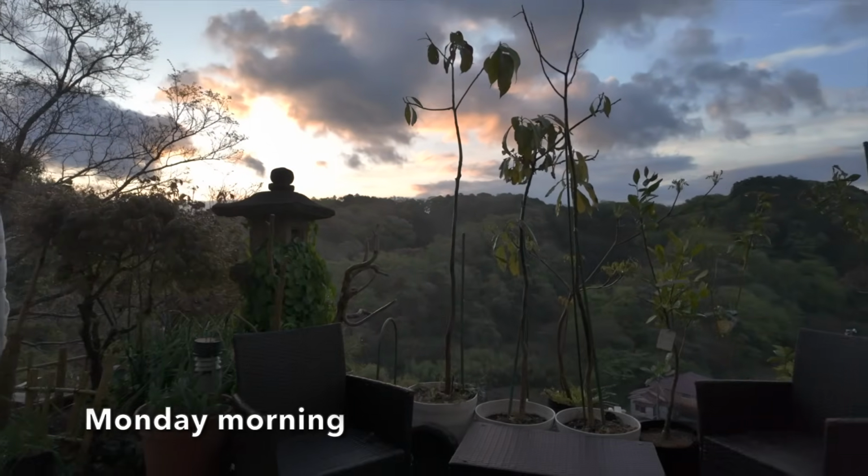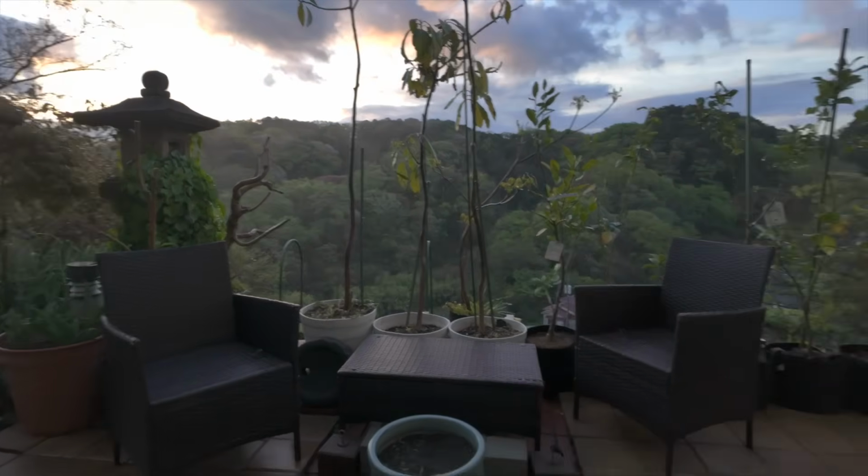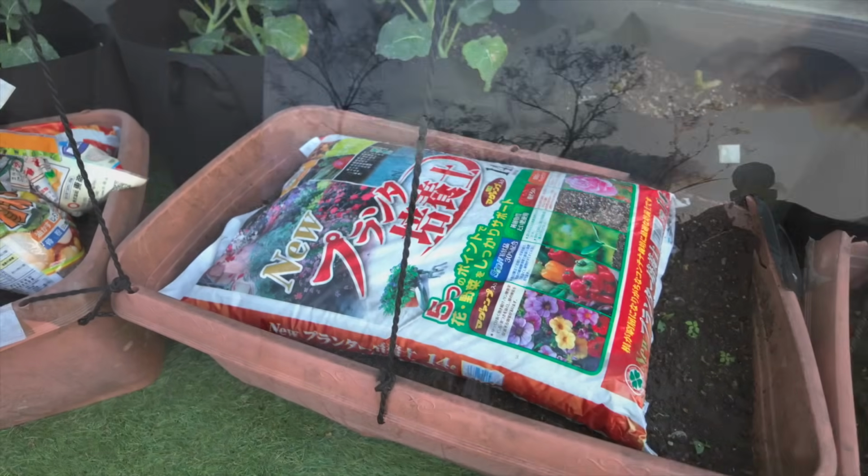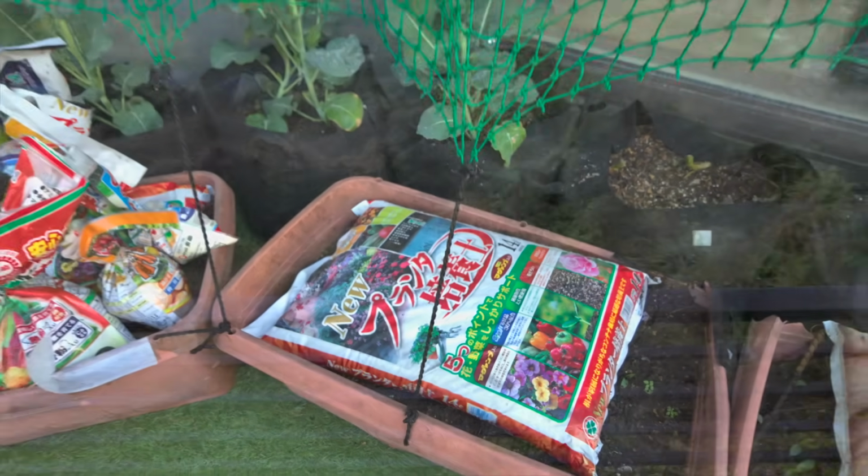It's Monday morning and things are looking pretty good. Here are my strawberries. They're looking okay. Yeah, we had a lot of rain yesterday, so things are quite wet. I need to go out today and buy some more topsoil.